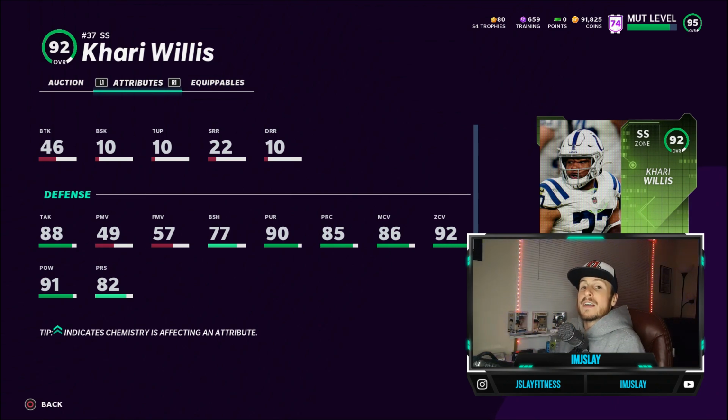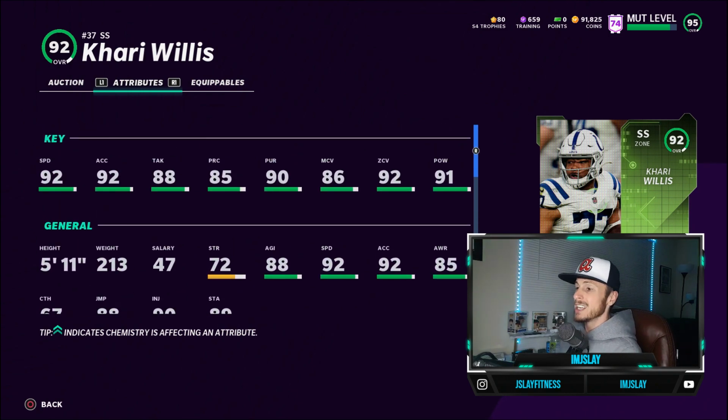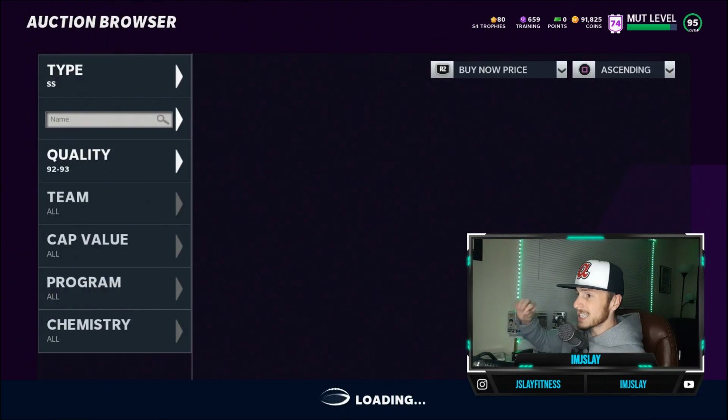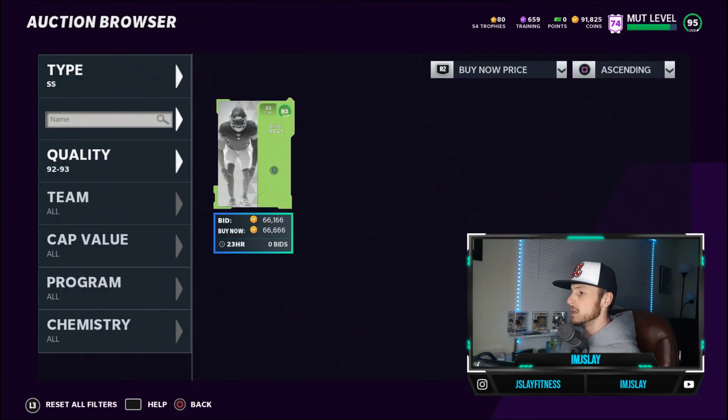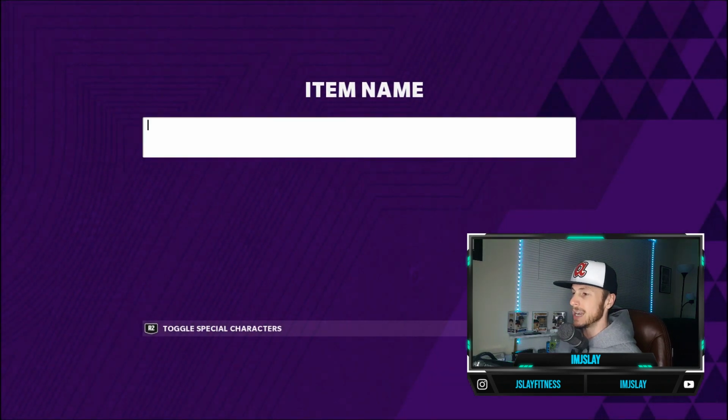Reason there. 77 block shed is not going to be too bad, right? It's not going to hurt you that much, especially when you consider Minkah Fitzpatrick's block shed at 57. That's pretty bad, right? But take a look at his price here, right? So 68K and 66K, right? Well under that 100K. There was another card that I was going to show here, and I'll just go ahead and pull him up so you can actually see.